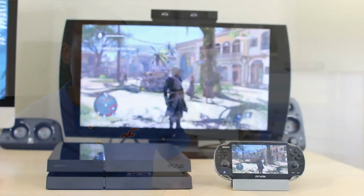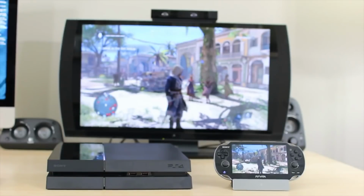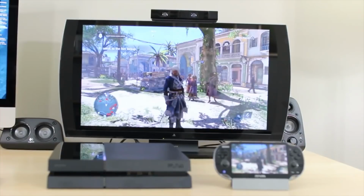And for number 1 on this list, you guys guessed it, it's the PS Vita Remote Play with the PS4. That is a mind-blowing feature. It's completely amazing. I don't know how this isn't getting more and more press. It's the best feature, I think, of the PS4 altogether, because you essentially don't have to be playing your PS4 to be playing PS4, if that makes sense.